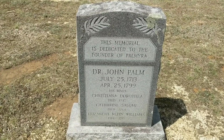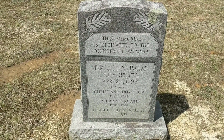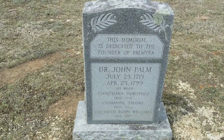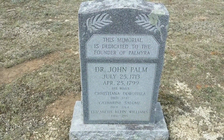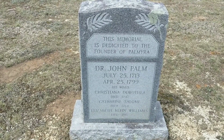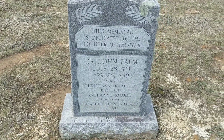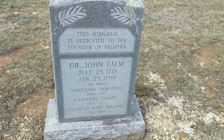One of them, it might have been Catherine, it's either Catherine or Elizabeth, had actually been a captive of the Native Americans. Second wife had died in 1764, and his last wife, Elizabeth Klein Williams, died in 1815. I believe she was quite a bit younger than him, and this memorial was dedicated in 1976.